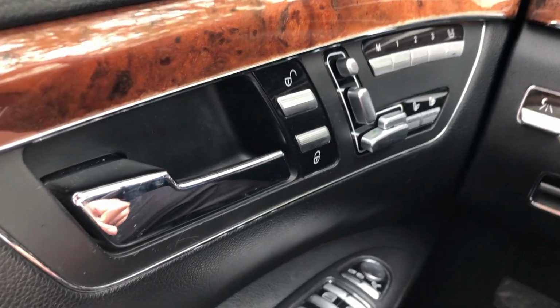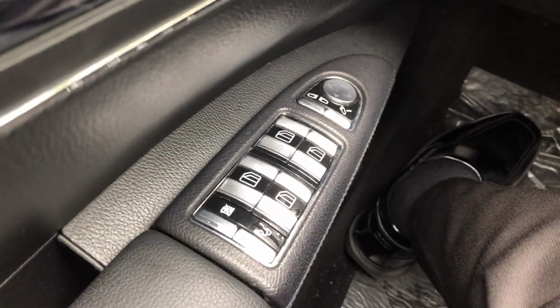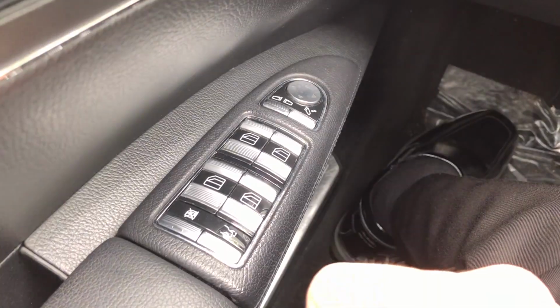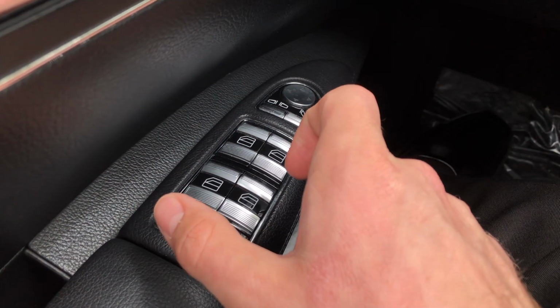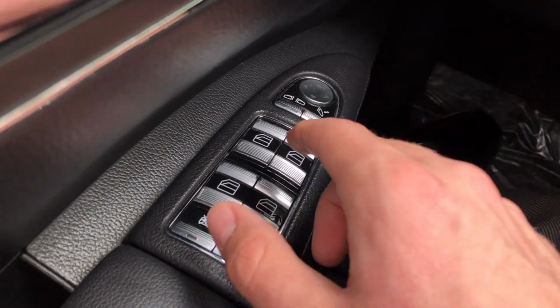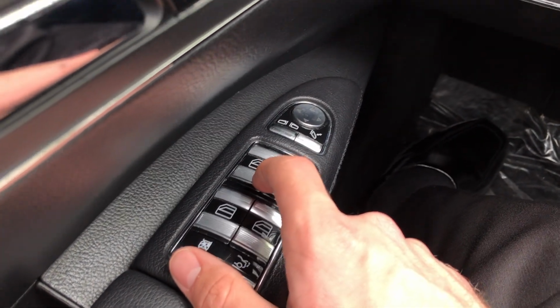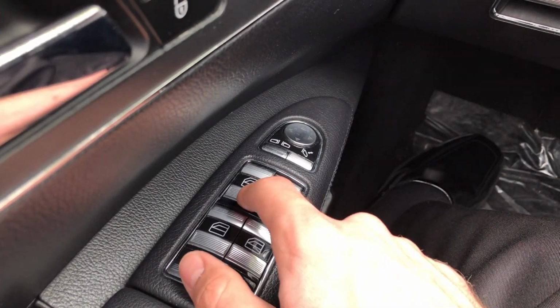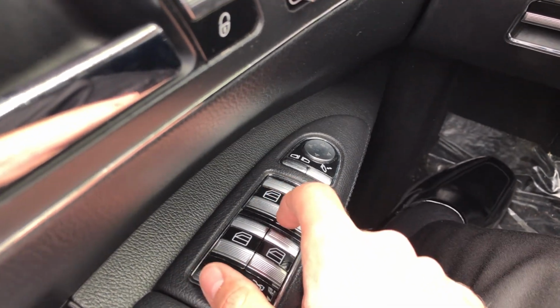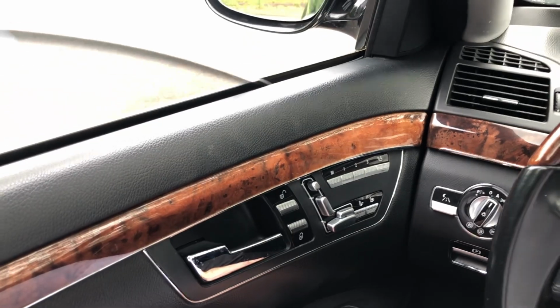Very nice. But moving to this part over here, I want to point out the kind of different from standard window controls. Now, with your normal window control, you would usually pull up on a plastic piece to raise a window or press it down to lower the window. The S550 gives you 2 panels for each one. So when you go to push it down, you barely push the button and it goes all the way down. And if you push it barely up, it'll go up.